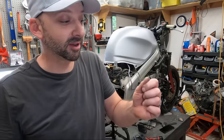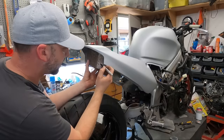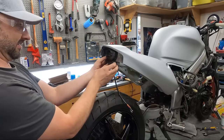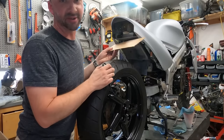Well, these builds always cost you something. That could have gone a lot deeper. But I got a shimmer and shine band-aid. You'd be surprised if you knew how many race bikes and race cars use cardboard engineering to make some of their stuff.